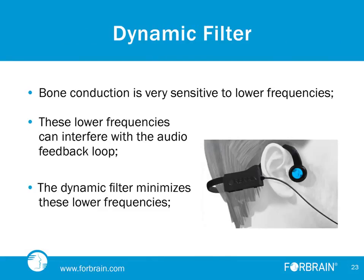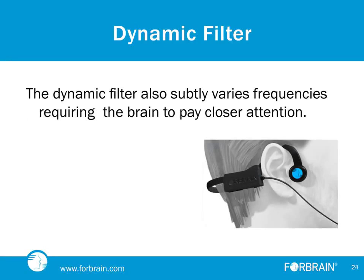Bone conduction is sensitive to lower frequencies of sound, which can interfere with the audio feedback loop. The dynamic filter minimizes these lower frequencies and emphasizes the mid-range ones. Now, importantly, the dynamic filter subtly varies the frequencies, and this requires the brain to pay more attention. And this is how Forbrain improves attention.